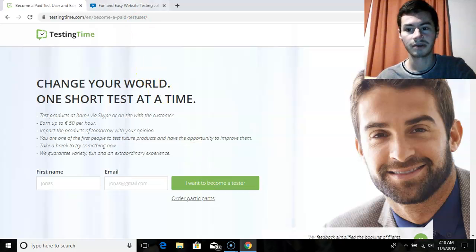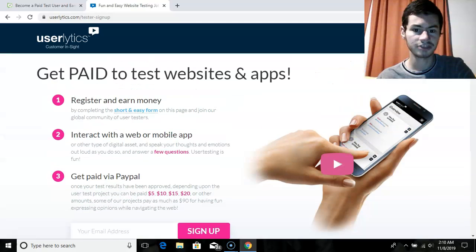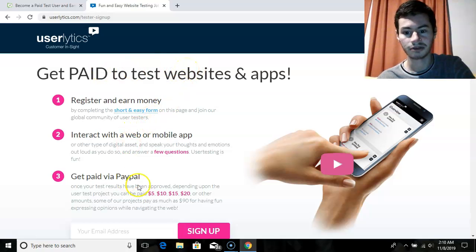The other site that I want to mention is called userlytics.com. And this one is very similar to TestingTime. You get paid to test websites and apps. It's primarily what they have here. So you just sign up, you click the sign up button by completing the short and easy form on this page and join our global community of user testers.